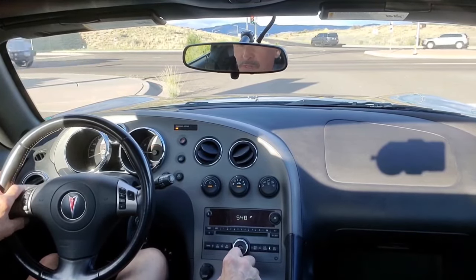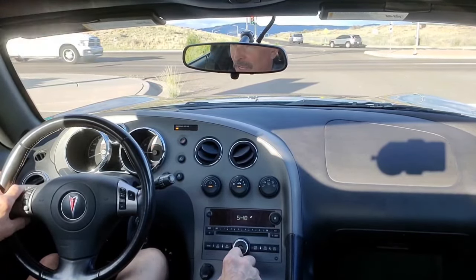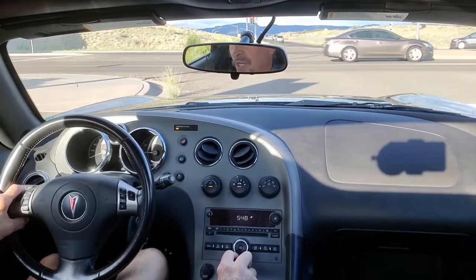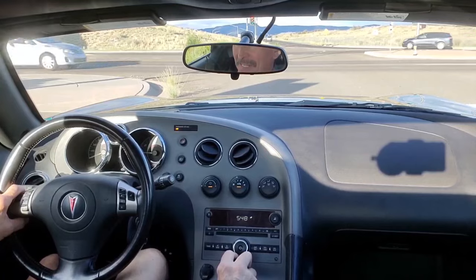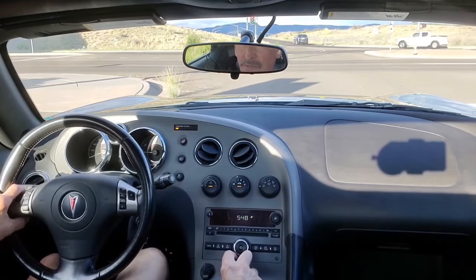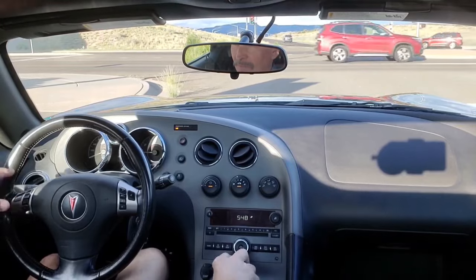The two parts they wanted to change out were the variable valve timing units on the front of the engine that the timing chain rides on. Hence, to fix the timing chain, they blew it, for free. So as you can see, the car totally works.